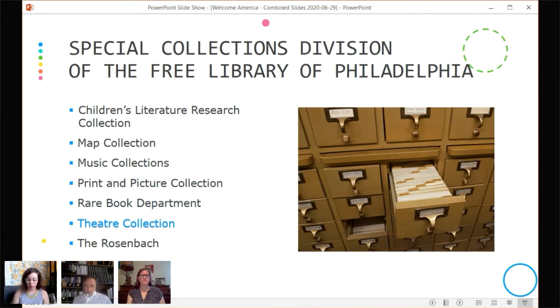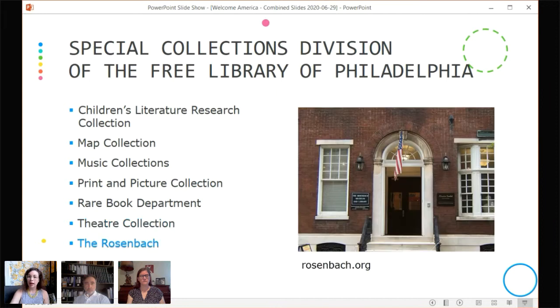The theater collection includes theater, of course, but also early film history and popular entertainments like circus arts. Local playbills in the collection date back to 1803. And finally, the Rosenbach has been a part of the Free Library since 2013. It is a separate museum and historic house located about a mile from the Parkway Central Library, and it has wonderful collections of rare books, manuscripts, Americana, and art.